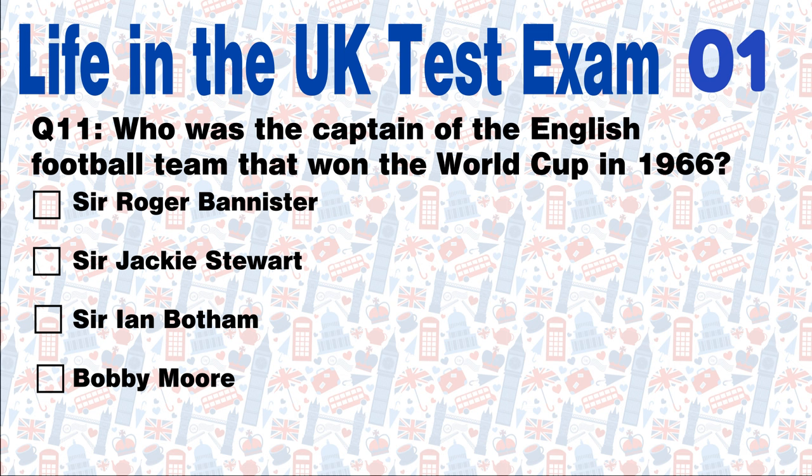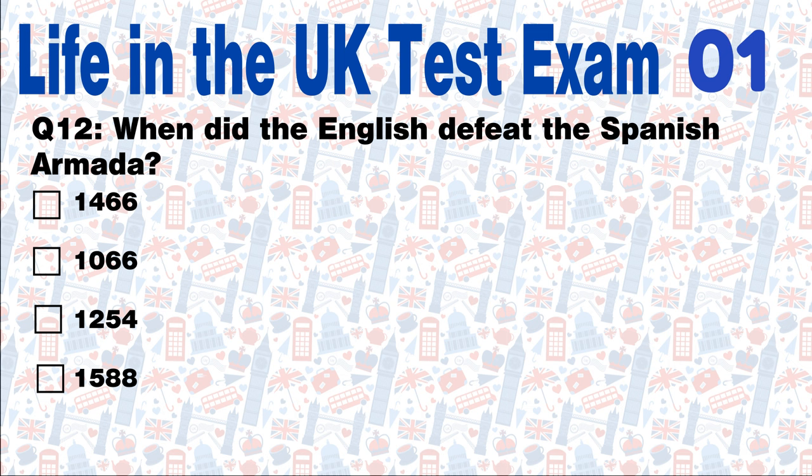Sir Roger Bannister. Sir Jackie Stewart. Sir Ian Botham. Bobby Moore. Bobby Moore captained the English football team that won the World Cup in 1966. Question 12. When did the English defeat the Spanish Armada? In 1466. In 1066. In 1254. In 1588.